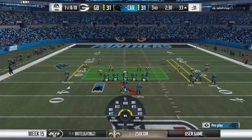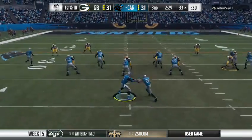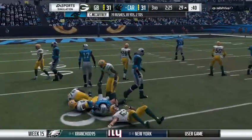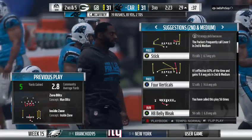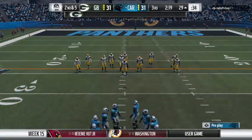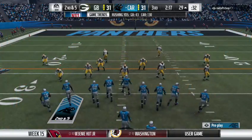Let me pay homage to the man who stood in this spot before him. He always talked about how much pressure is in the face of a guy, and can he step into a throw? And when you can't do that, oftentimes interceptions result. 5 yards on the carry. Good pickup on first down.